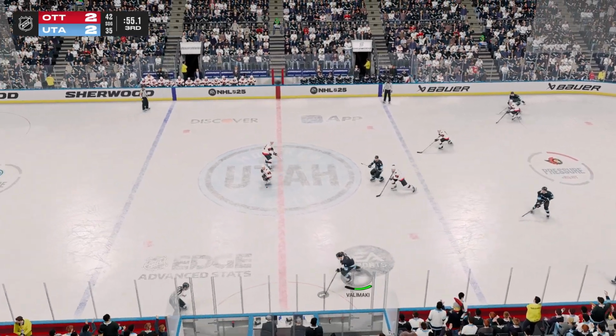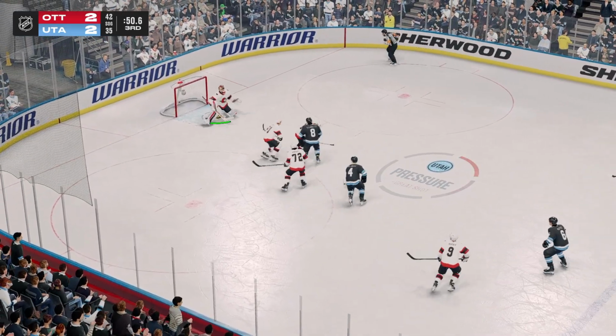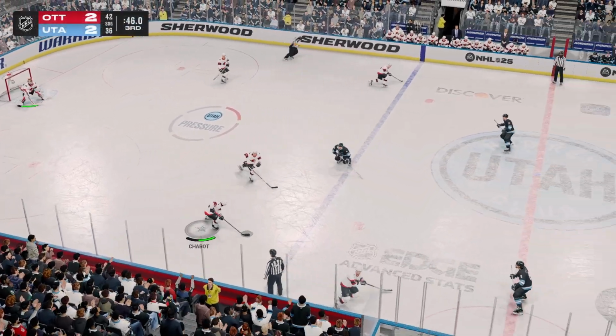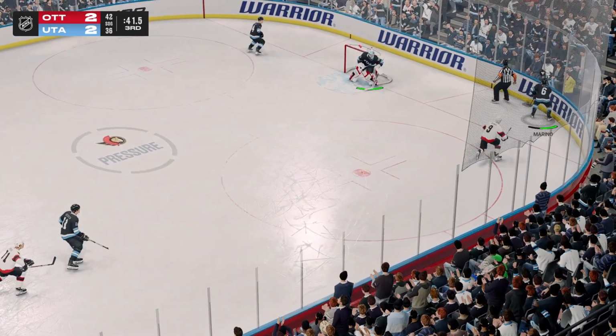Here's a short pass to Schmaltz into the offensive zone. Shot! Fantastic save! The Senators will play it from the defensive zone. Here we go. Pucks in deep.